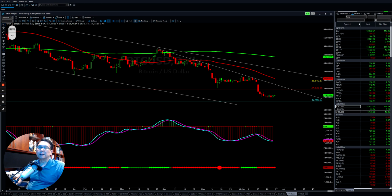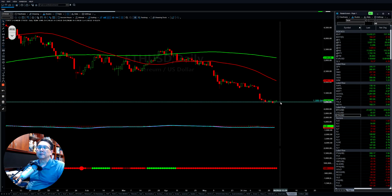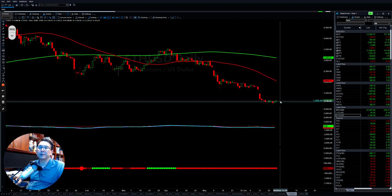Okay, and Ethereum is also similar. They have some strong support here. So now they're looking for a short-term rebound, but the overall trend is still bearish. The downtrend line is still holding them down here.